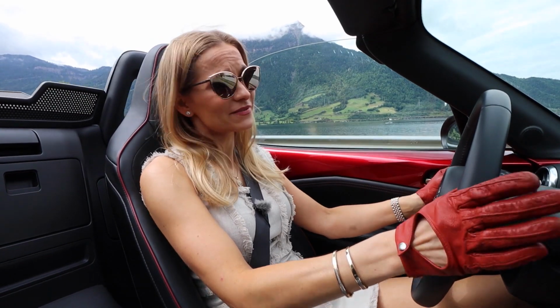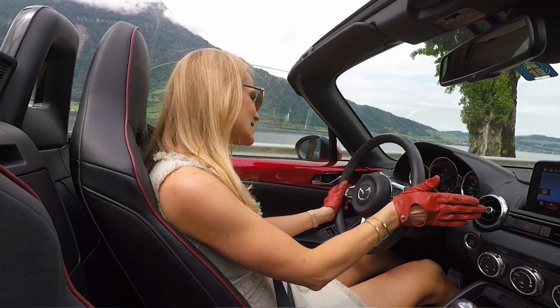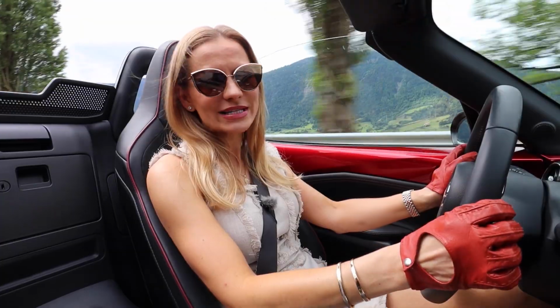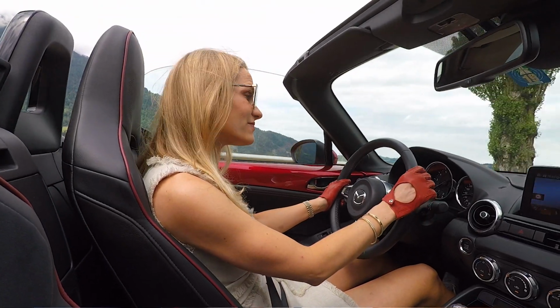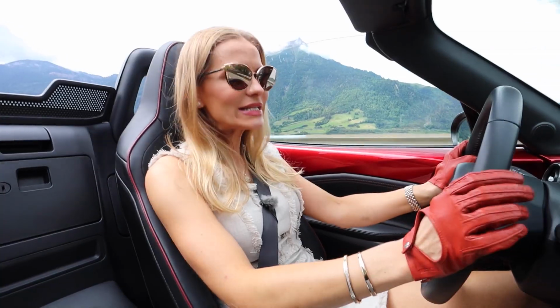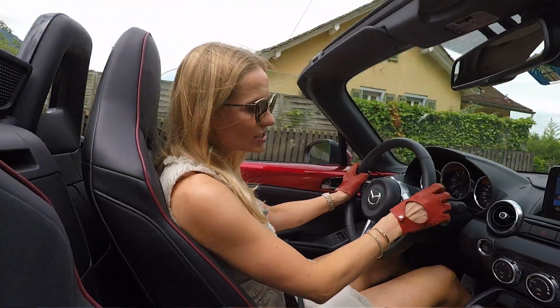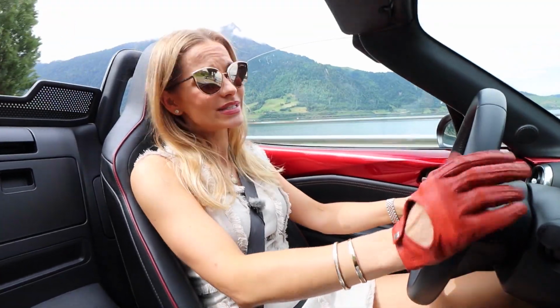Well, so what's the fuss? First of all, simple yet very unique and very pretty design. Second is the relatively low price for a sporty car. The 1.5 litre starts from 25,000 Swiss francs, which is equivalent to the US dollar. The 2 litre I've got with me today is only 32,500. Not bad if you're looking for a sporty car.